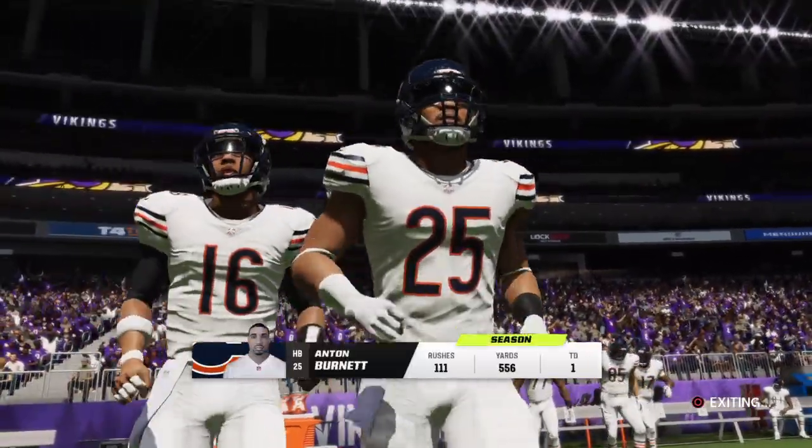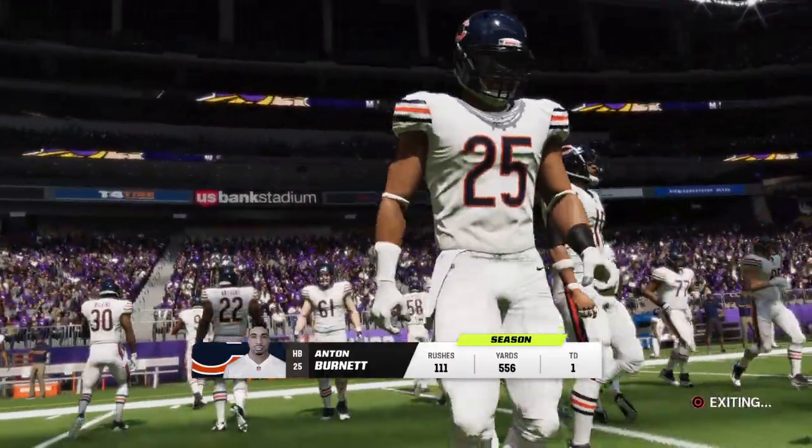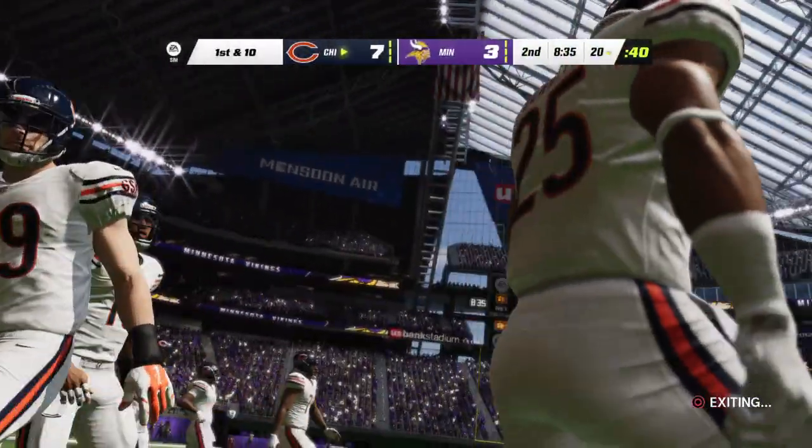A look at the running back, the man out of the backfield as he gears up to go again. He's over 40 yards here in the 2nd quarter. Been nice and effective for them, hasn't he? He is.